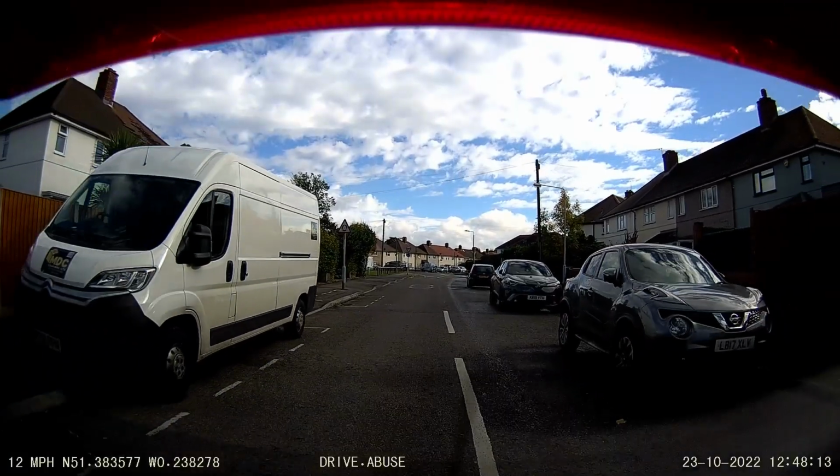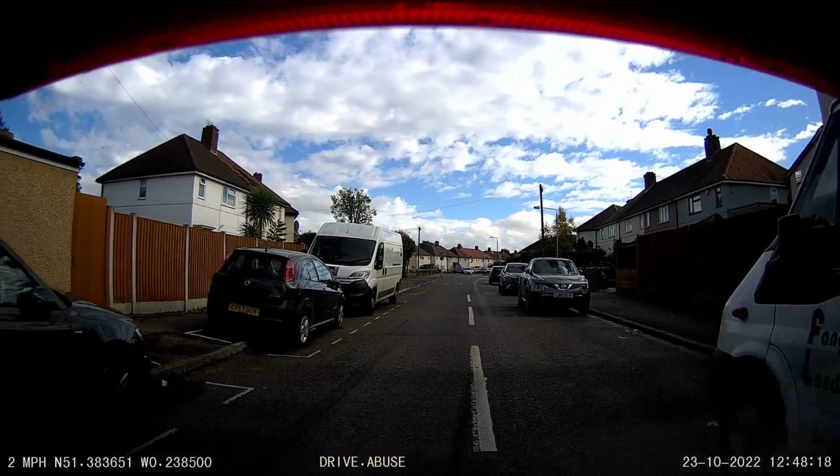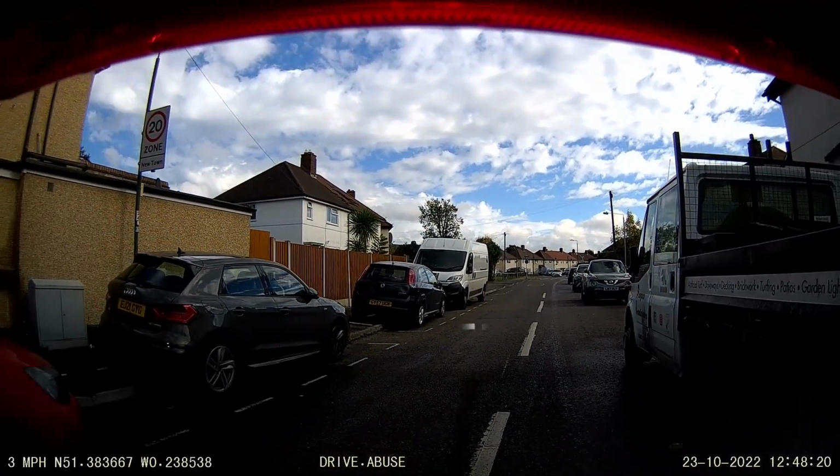If we look at the rear view here, you can see the gap involved. It's not very wide as we're trying to pinch through. That van on the right, there's the gap itself. The van on the right there, it could have been better parked. It's allowed to park there, but it's right on top of a junction, which is not very helpful.